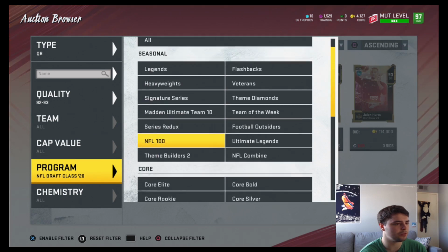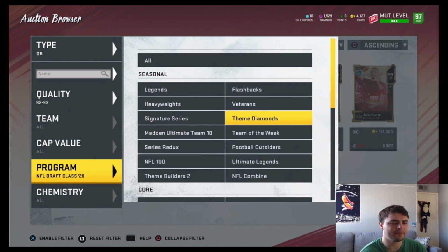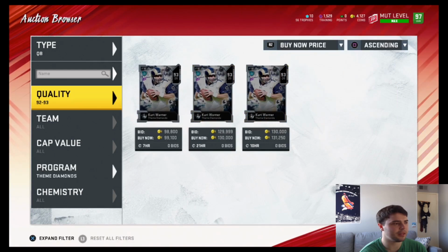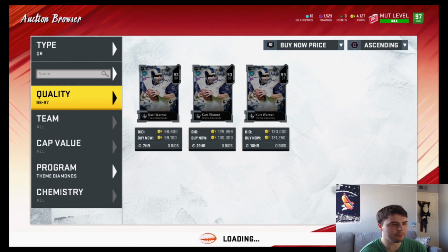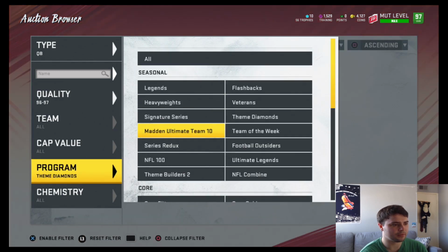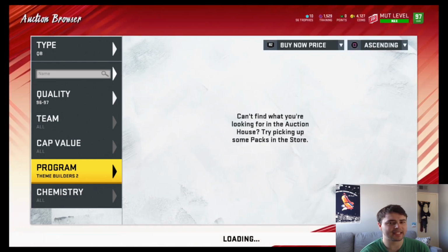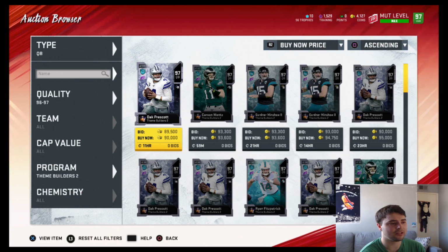So let's say we just go to, what is it, Theme Diamonds? Is it Theme Diamonds or Theme Builder 2s? I'm going to go to Theme Diamonds, but we want to go to 997. I think it might be Theme Builders. Yeah, so I think it's Theme Builders that I'm looking at. But if we go to quarterbacks here, I think we were able to get like a Fitzpatrick or something. They're going to be slower, right?